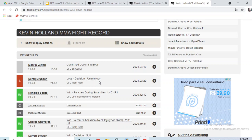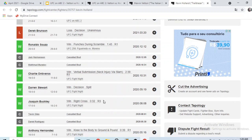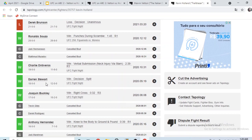The problem with this guy is that he seems not to care too much what he's doing there, because he goes to have too much fun, in my opinion. But still, he's a fighter. He has good wins, as you guys can see. Against Darren Stewart, I think it's one worth commenting. And against Ronaldo Souza, obviously his last fight. And this fight was a pretty close fight.